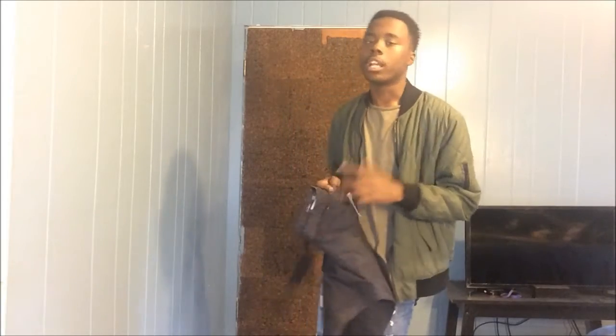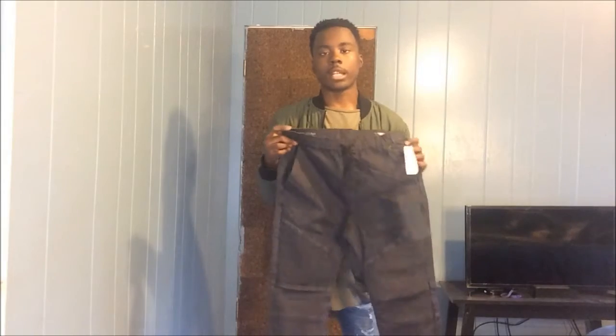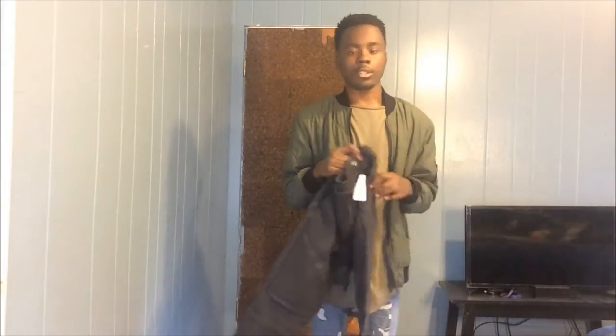I know they still have them on the site because I just checked, but it's cool, it's whatever. It's only $50, and I'll always have $50 in my pocket, so I could really get them today if I wanted to, but they're clothes, so it's good. So nothing too special about them besides the fact that they're biker denim joggers, as you can see. And they're actually really soft, and I love them.